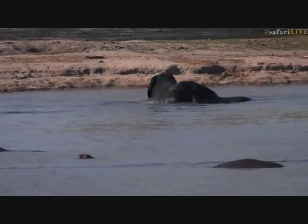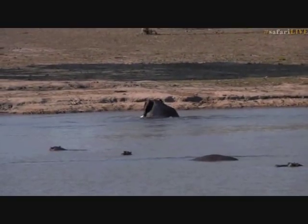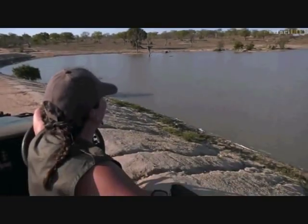That one's decided that he's had enough. He's just going to drink some water. And the other one's like, please play with me. Please play with me. So we've been discussing how elephants cool themselves down and how, on a hot day like today, it is necessary for their core body temperature for them to really get into the water.